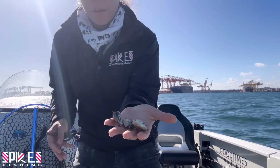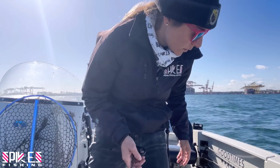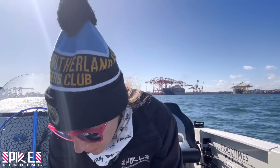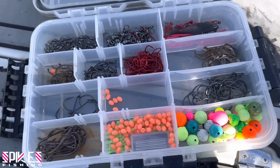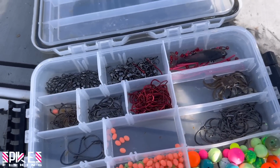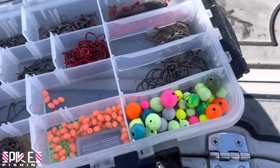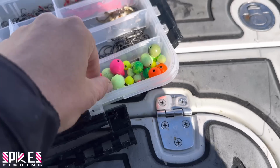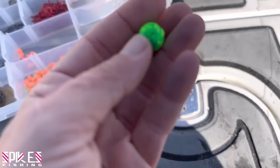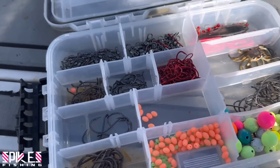I don't even know where these come from, but they're on the deck of the boat. It's really strange. This is my magic tackle box. Check out the UV glow sinkers, man. Aren't they sick? That's a special edition blue. That's one of my experiments. Two colors there. Epic.